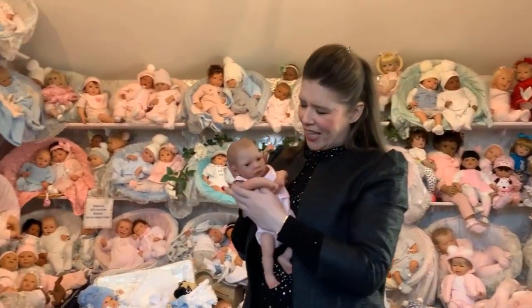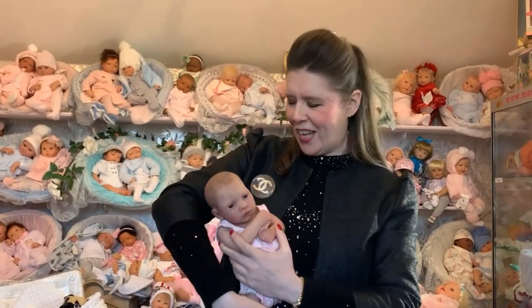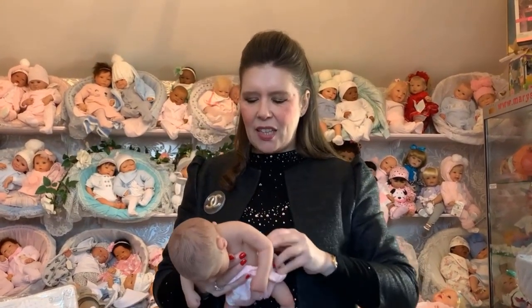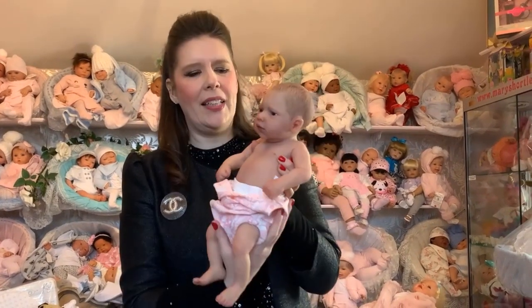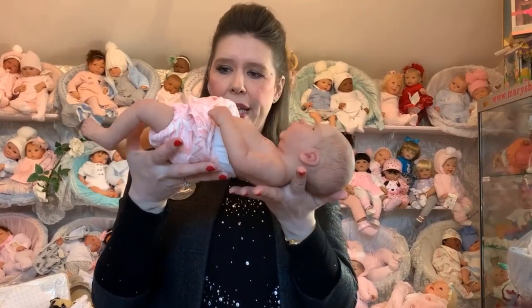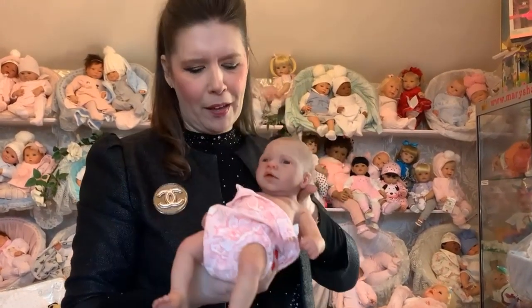So this is our beautiful full-bodied silicone, and there's been so many messages saying, would you show the body on one of these just so we can get an idea, with it being full body, exactly what they're like. So these are just exquisitely handmade, and it is a full body, so it's literally poured in one piece. There's no joinings, but the movement is just perfect. She will be classed as a premature baby.